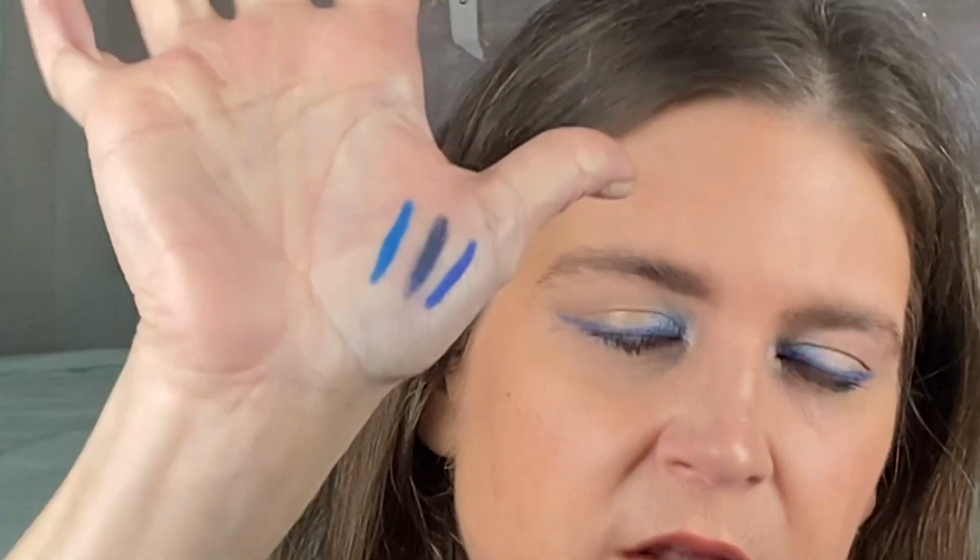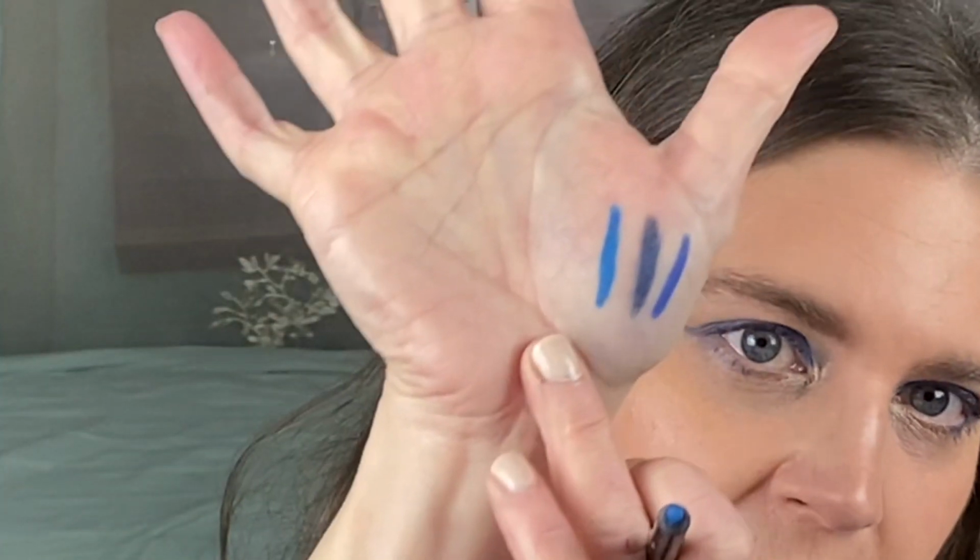And then I wanted to show you next to Electric Blueberry. This one came out last year in the limited edition Spring Brights collection that Victoria Beckham did. You can see the color band there. But as you can see, this is a very different tone. I mean, they're both blues, but it's a different tone. It's got a little bit more green in it.